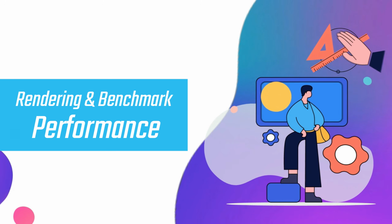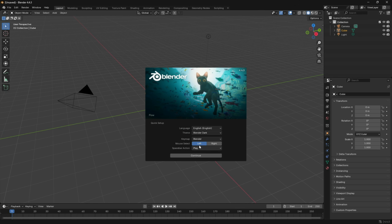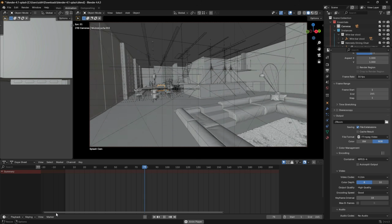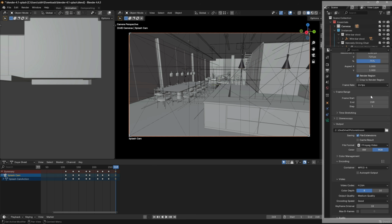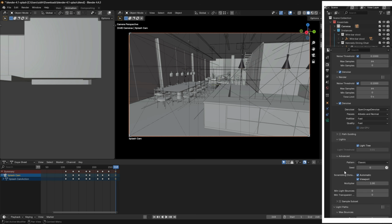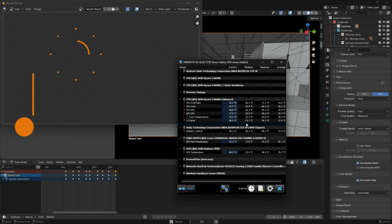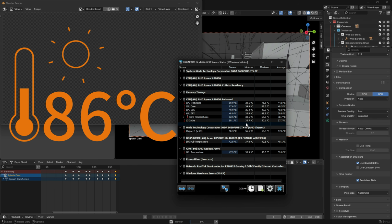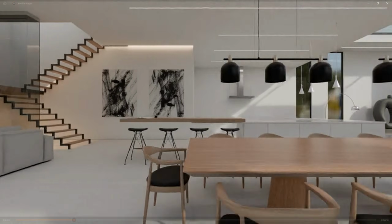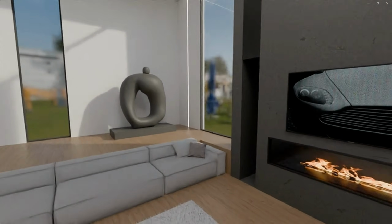So I downloaded the latest Blender 4.4 and used the official Splash Room demo. I animated the camera myself and set the resolution to 720p with GPU rendering enabled. To speed things up, I lowered the max bounces and set the render samples to 64 in the render tab. During the final render, temps peaked at around 86 degrees Celsius, and it took almost 2 hours to render 268 frames. The output quality is actually pretty decent, as you can see in the preview.